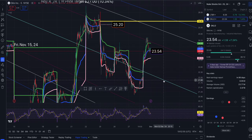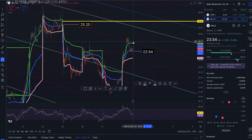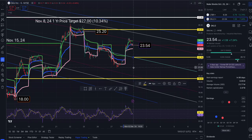OKLO is the next one. We ended the week at 23.54, up 7.24%. To the north side takes us to roughly 24.14, 25.09. This used to be an old middle of the trend that is now turned into resistance for us. And 26.08. To the south side, that is support and the baseline at 22.16.